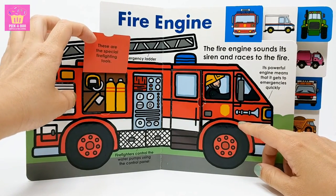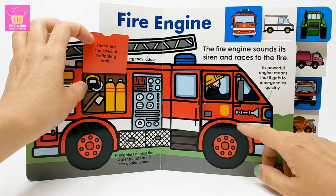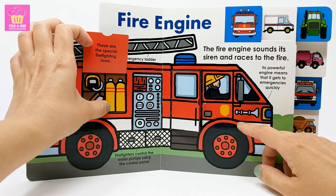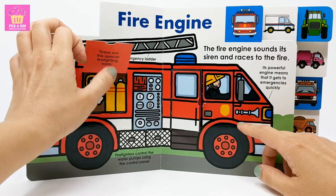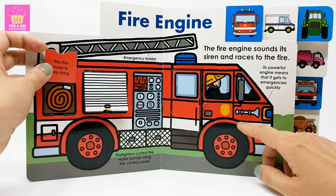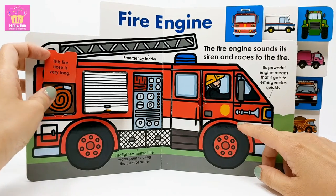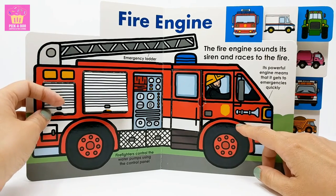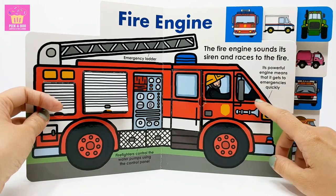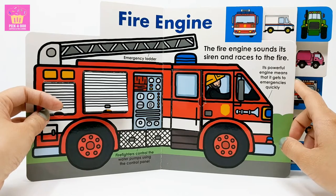What's in here? Oh, these are the special firefighting tools. I see probably an oxygen mask, and there's an axe. These are probably the oxygen tank, I'm guessing. He doesn't really say. What's in the back? Oh, wow. It's a fire hose. It's really long so they have to roll it. Awesome. I love fire engines. They're the superheroes in our lives because they race to the fire and then put it out, and save lives. Awesome!